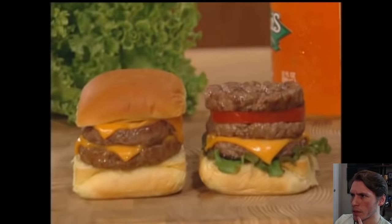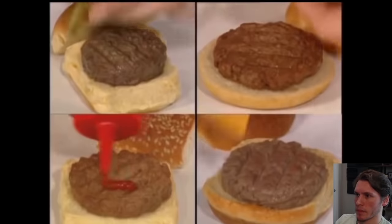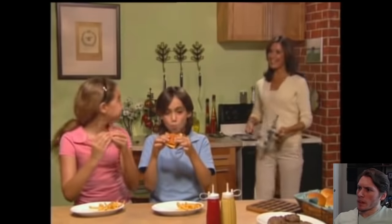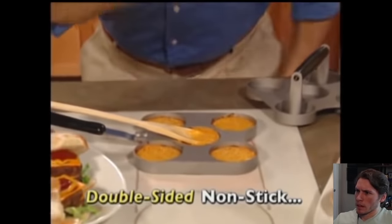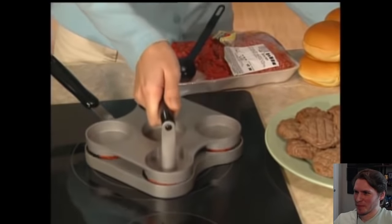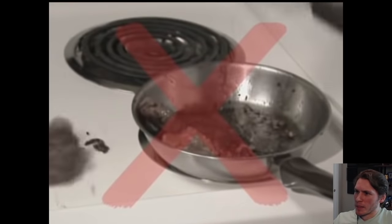Use dinner rolls, potato rolls, any bun. You can double or triple stack them and watch your family attack them. Top with pickles, onion, ketchup or cheese, big city sliders are sure to please. The double-sided non-stick surface is so slick, not even burnt on cheese will stick. Whether it's ground beef, chuck, or sirloin, just scoop, press, and cook. No flipping and no hassle.